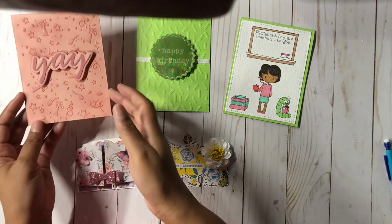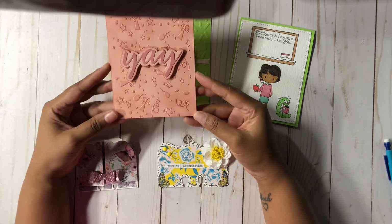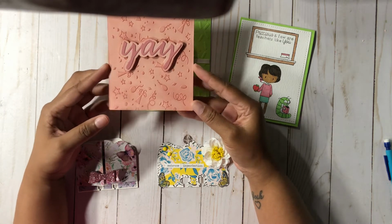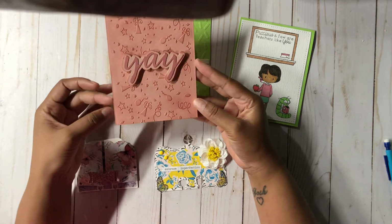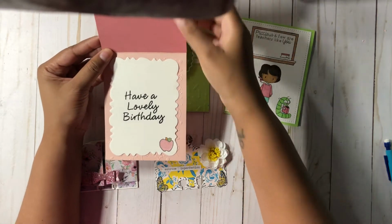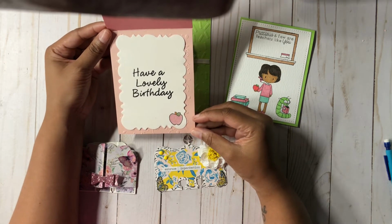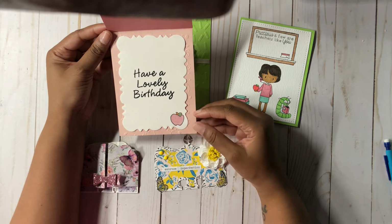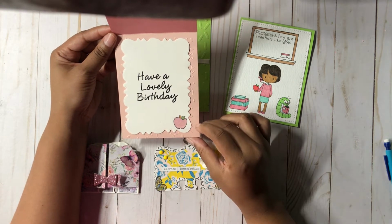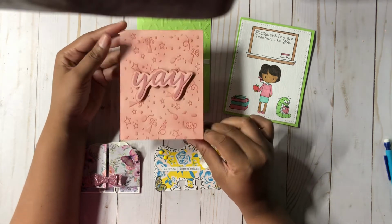So I made a girl and a boy's birthday card. I just had a die cut, and I used the letter yay, and then I embossed it with one of my embossing folders. So, of course, this would be the girl one. I didn't like that this paper was not as thick, so I backed it to make it a little bit thicker. And then I used a stamp that was gifted to me by my good friend, Miss Daniela, here on YouTube. And it says, "Have a lovely birthday." And then I added the little apple on here, only because I know that she teaches 2nd grade. So I just thought that would be a cute touch on this one.